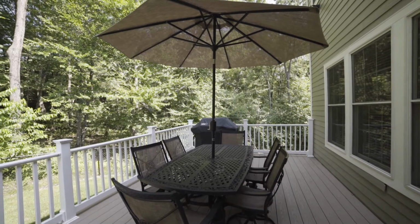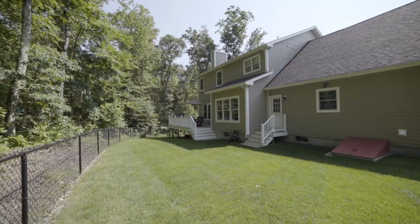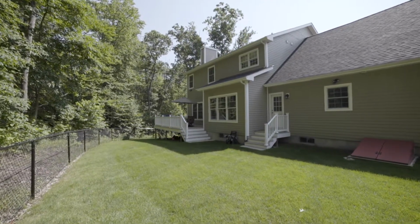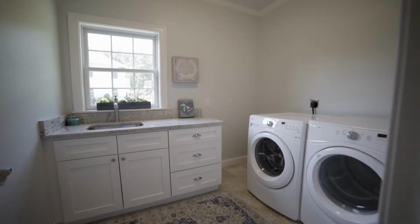Walk out to the lovely deck, where you can dine al fresco day and night, or step down to the expansive fenced-in yard with enough space for any outdoor activities. Completing the first level are a powder room and a laundry room.